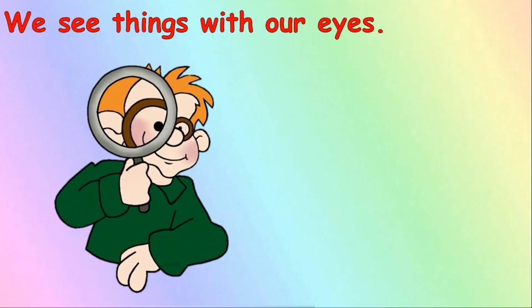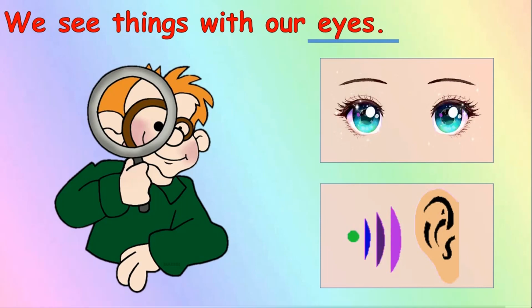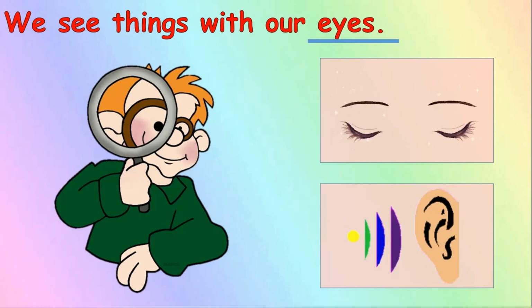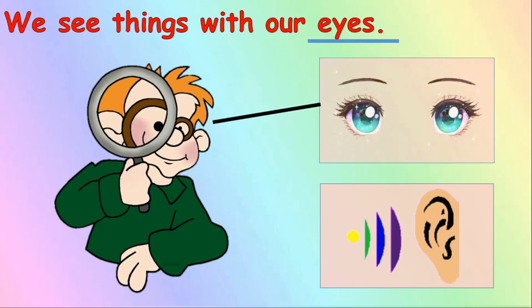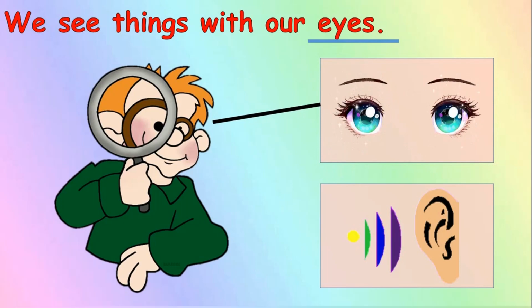We see things with our eyes. Eyes. Which of these are the eyes? Well done! These are the eyes.